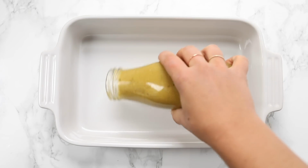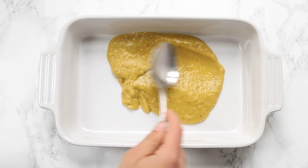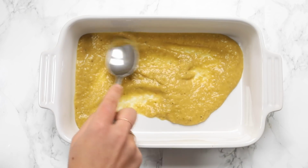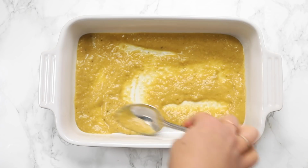So you can either use homemade green enchilada sauce, which I've linked in the recipe, or you can use the kind that they sell on Thrive Market, which is gonna make it a lot easier and save you a bunch of time. They have a few different options on their website, so just search green enchilada sauce and you can choose which one sounds better to you.